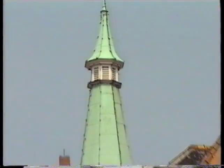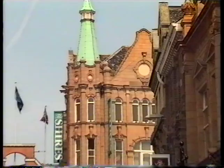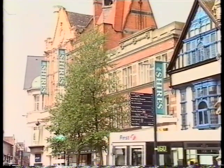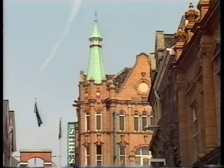And next to it, this side, the one with the copper spire, it was another famous shop, Crowe and Company, and that was designed by, I think it's another Stockdale Harrison, and Morton Cowdell in 1904 again.